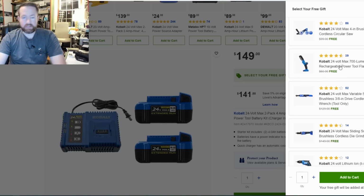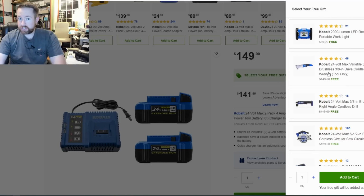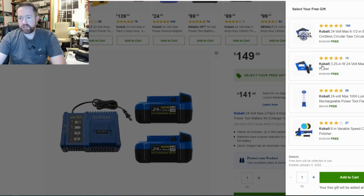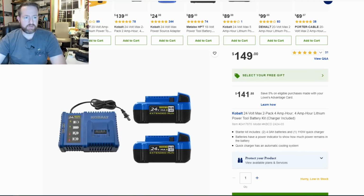You've got the light, which is pretty nice. The ratchet, the straight die grinder, your drywall gun, a light, the right angle impact wrench. I might go for this one too. You've got the right angle drill, the 6.5-inch circ saw, planer, area light, and the dual action polisher. I've heard mixed reviews on it. Tim Johnson over at Shop Tool Reviews had a professional detailer review it, said it was decent. But if you're a pro, you probably want to pay for a Flex, old school maroon Flex, not the new ones. But I said I wouldn't ramble, so let's move on to the next deal.